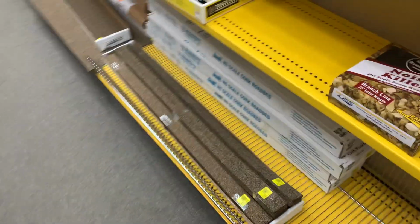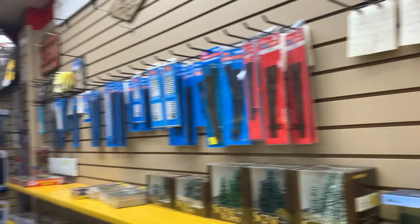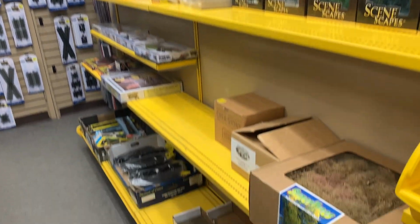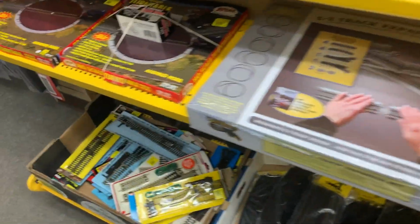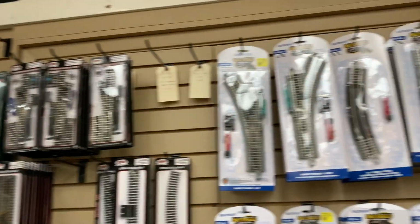And stepping into the left side of the store, we can see we've got a bunch of HO scale switches, a bunch of scenery, a bunch of Cork Roadbed down here, Super Trees by Scenic Express, some Bachmann E-Z Track, a bunch of Kato Unitrack and Atlas track.